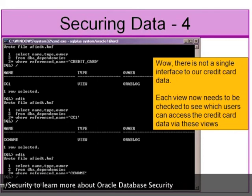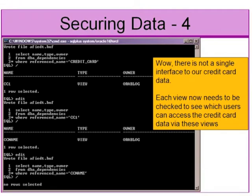So in a naive view, we would just look at the privileges on the credit card. We might find 3 users who've got select privilege, or in this particular bad example, it's been granted to public. But maybe it's specifically granted to, say, 3 users. But we also need to look at who's been granted access to CC1 and CCNAME. We should probably look at the columns exposed by these views to see if they're actually exposing the data that we're interested in. In this particular case, the credit card number, perhaps the PIN number, perhaps the CVV number as well. So the 3-digit number you get on the back of your credit card.